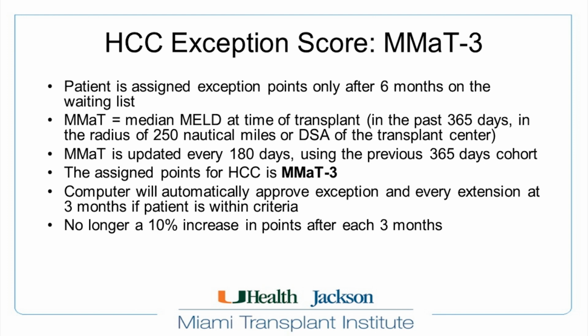So, what my colleague told you just changed in May. The letter up to 34 points does not exist anymore. The new exception score is called MMAT minus 3. I'll walk you through it. So first of all, the patient has to wait 6 months before he gets any extra points. Until then, they remain with their biological MELD score.